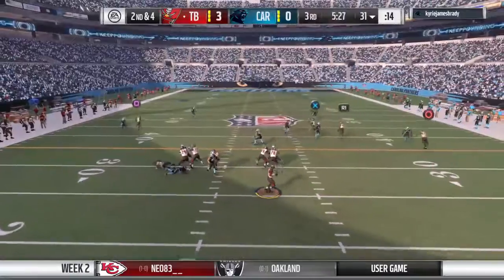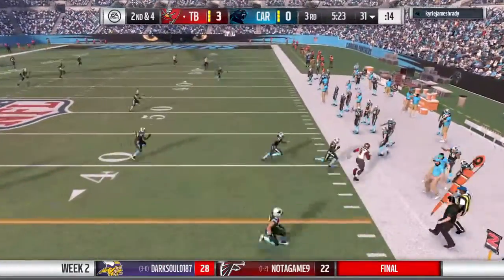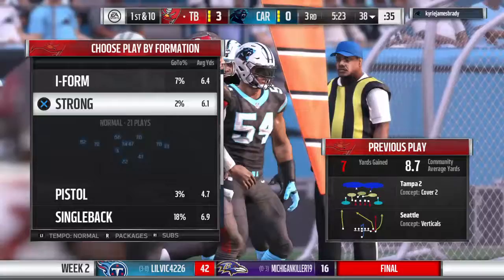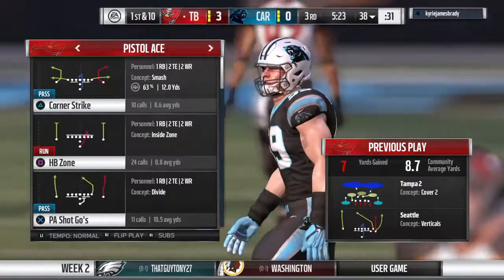Now a 2nd down throw for Winston. Flush to his right. And some space here. And he gets this up across the 35 before he's out of bounds. It's a 7-yard gain there, and it's good enough to move the chains. That was an excellent job of recognizing the situation.